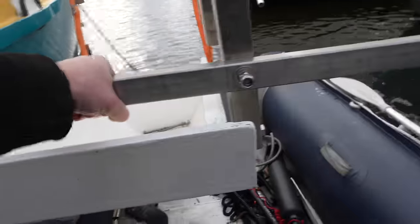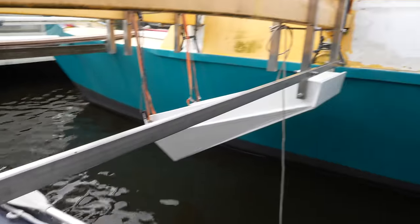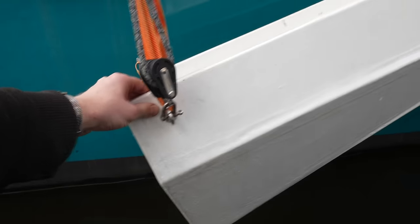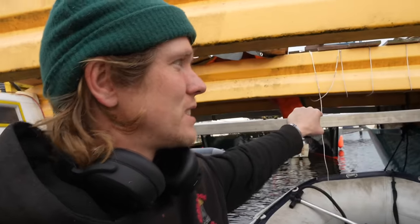There we go. This bar is fully installed and it feels so strong. There's hardly any movement in the engine boxes. So over the course of the video, I'll just build this up and we'll see how it looks. I'm starting to believe in it a bit more now, after feeling how strong this is now.